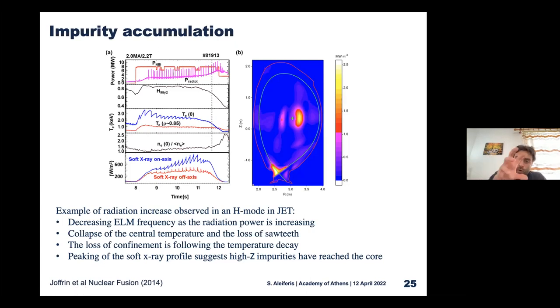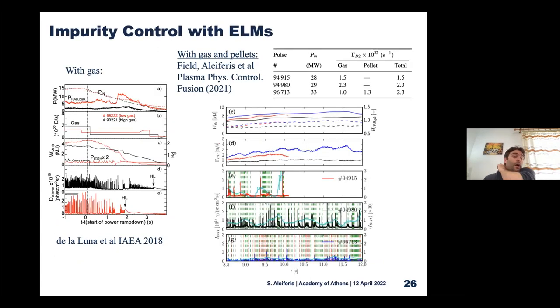After that, because of the temperature collapse, of the temperature decay, we see a loss of confinement and the peaking of the soft X-ray signals, which are basically generated by the high Z impurities. This is a highly undesirable situation that we don't want to have in our plasmas because basically plasmas are collapsing and we are leading to disruptions. So how can we deal with this?